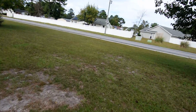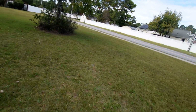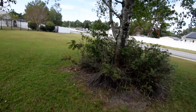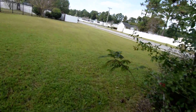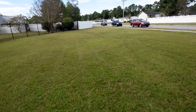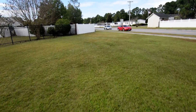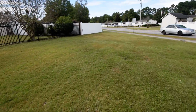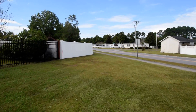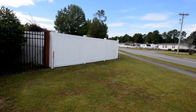Phenomenal sized lot. It's already grassed. It's already got some landscaping to it. And it's got a fence behind it all the way down. I believe the fence is other people's fence. But I'm going to go down to that marker down there. Feel like I've been walking forever. And then I'm going to turn around so you can get a view back.